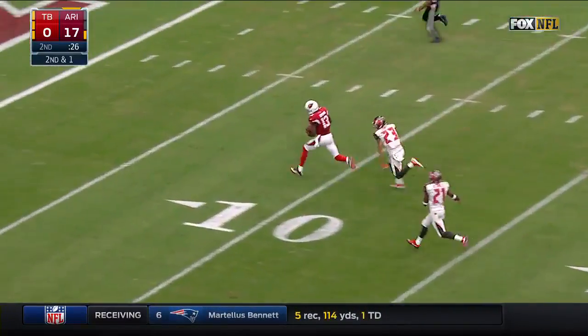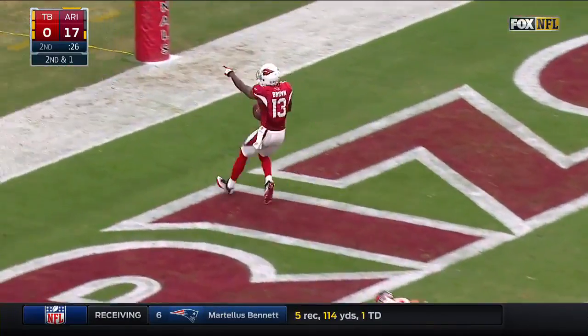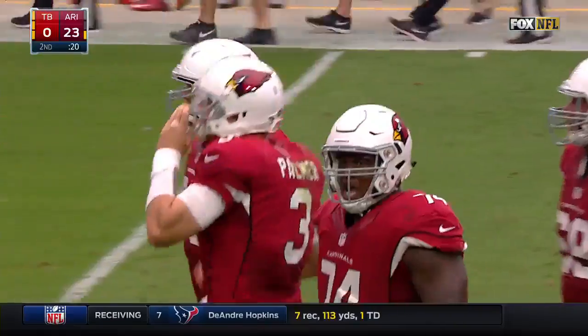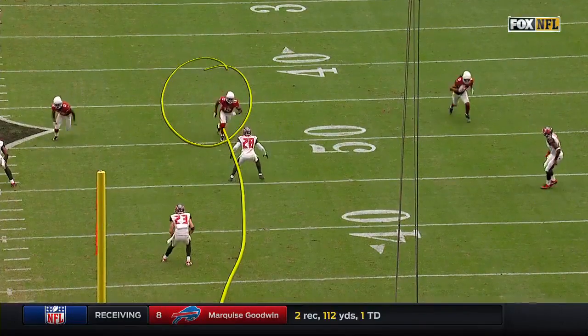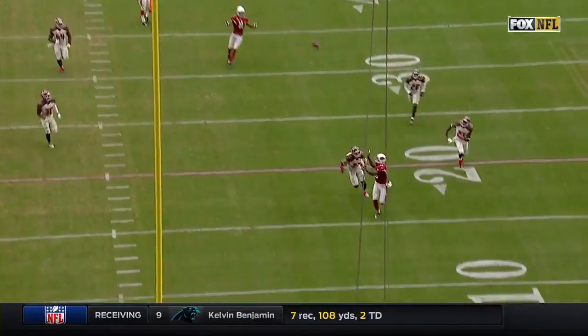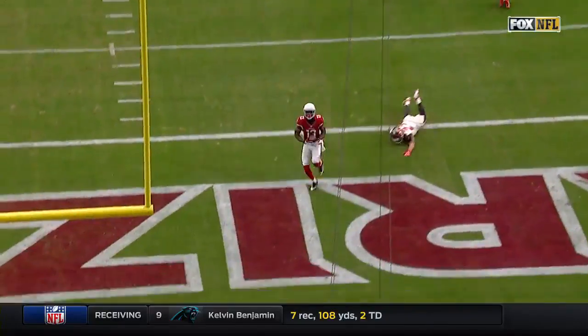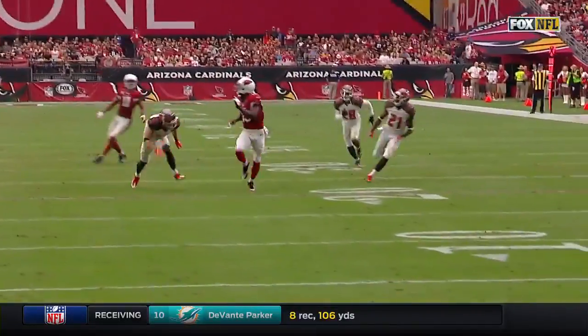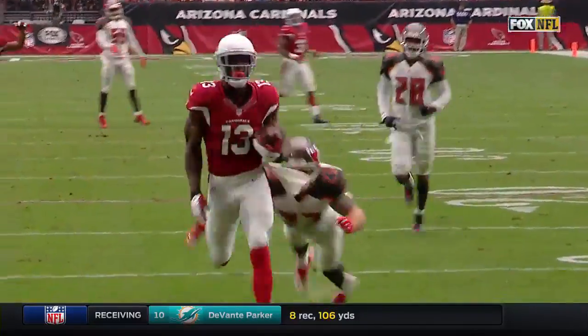Look at this. Jaron Brown, a touchdown. Had this discussion at practice the other day about Jaron Brown and his role increasing. Look at that. Just splits right down the middle. And because the protection was so good, Carson Palmer had time to pump and make sure he was clear before he even threw the ball.